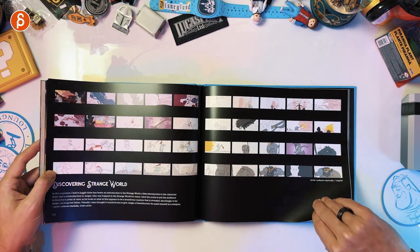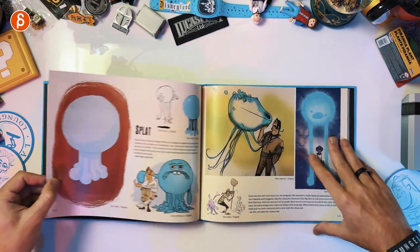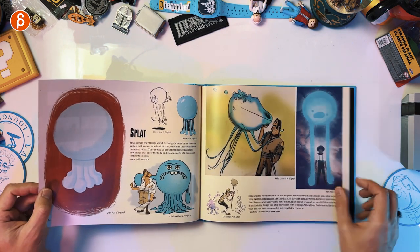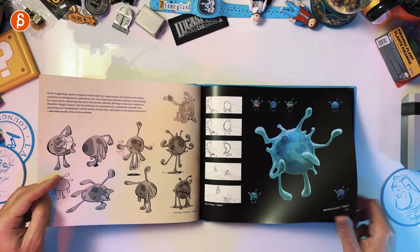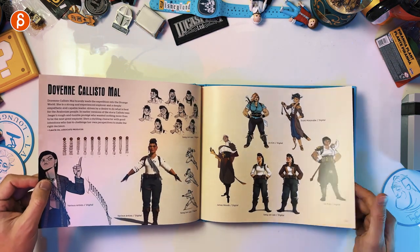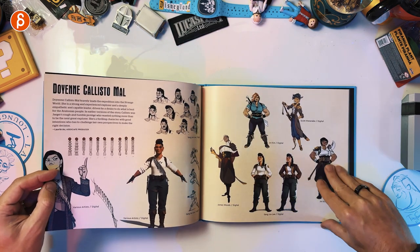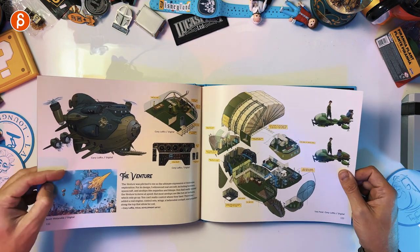Bit more traditional here. More storyboards. That would have been different at that size. That's kind of cute though. I like it. Definitely lots of controls on that one. Cute. Meet Splat. There you go. She was cool. Look at that. Cool designs. Oh, love those costumes. Yeah. That is cool.